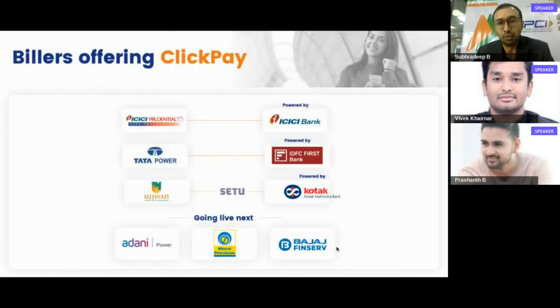The billers who are offering this service, ClickPay, to the customers: ICICI Prudential, which is powered by ICICI Bank. We have Tata Power, which is powered by IDFC First Bank. Ujjivan Small Finance Bank, which is powered by Kotak Mahindra Bank, and they have their service provider as Setu. The next coming will be Adani Power, in the electricity category. We'll have Bharat Petroleum, where on LPG booking the customer will get a link to make the payment, and then we have Bajaj Finserv.